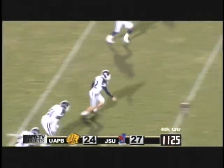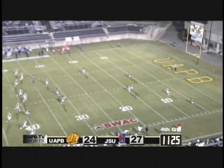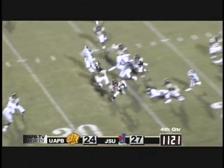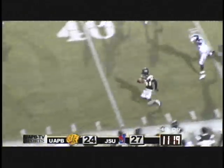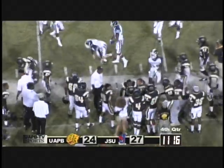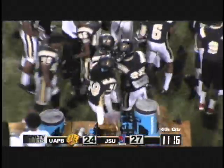Jackson State set to kick it away here. Taken back at about the 6-yard line. Nice cut, 25, 30, tries to get to the edge. Flag is down, and 2 flags come in here in the tail end of the play.